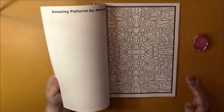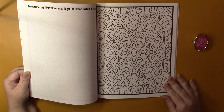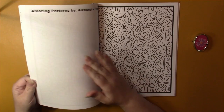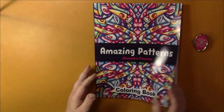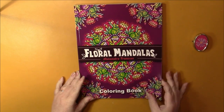These are really quite interesting. She's following Jade Summer's lead by putting the name of the book on the back of the page. And then her other one has floral mandalas.